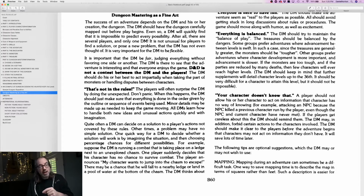D&D is not a contest between the DM and the players." This comes up all the time on internet forums about these adversarial DMs and whatever. Right from the beginning, they're telling you this is not how you should be doing it. And I think that's really important. So when anybody tells you, well, that's how they used to do it, well, this is pretty early into the existence of Dungeons and Dragons, and it's literally telling you not to.